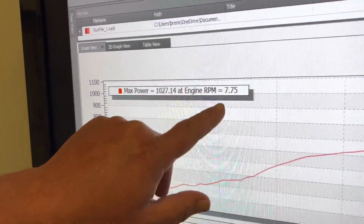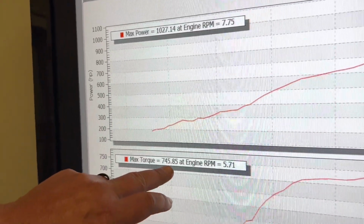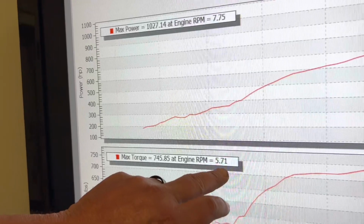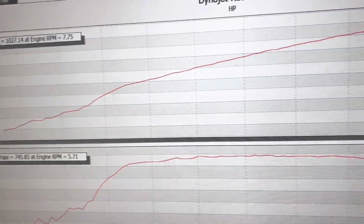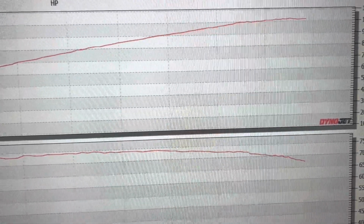1,027 real horsepower, about 7,800 RPM, DynoJet SAE. Torque comes in stellar, 745 at 5,700. Smooth graph all the way across the board. The torque hangs in there. Awesome. All the way across the board.